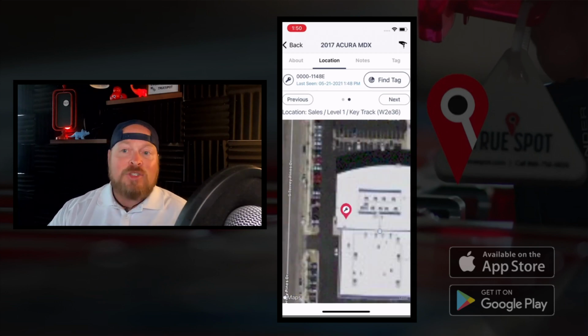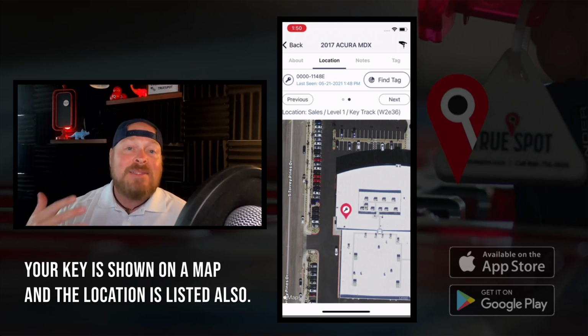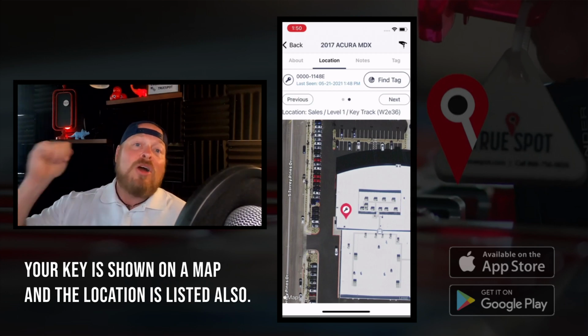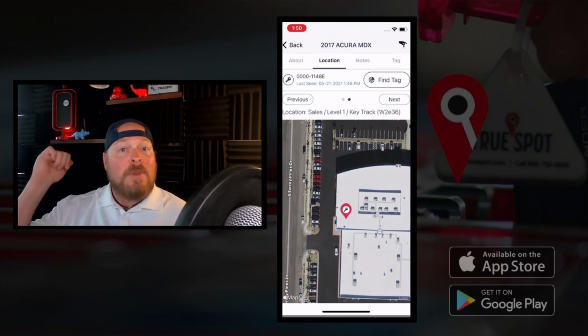So let's jump to the next, right? Immediately I can see that the key is in the building. It says sales level 1 in their key track system. So now I know the key's in the key track, car's in the very back. So depending on the customer, they may want to walk with me. I say, hey, let me go grab the key. If you want to walk to the back with me, I already know where it's at.